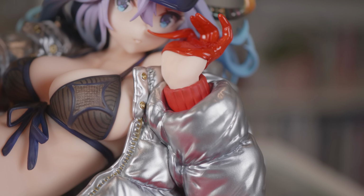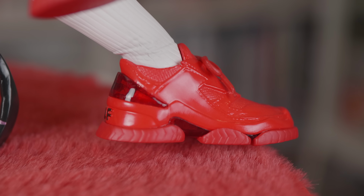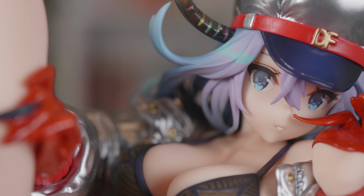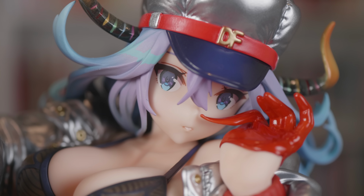I'm obsessed with her shoes. They've got different textures and finishes. Like, it actually just looks like a real pair of sneakers. Her face is also really cute. I love her eyes.